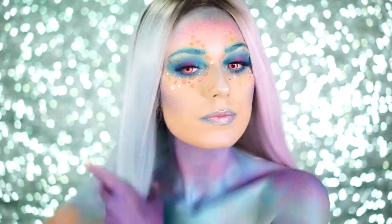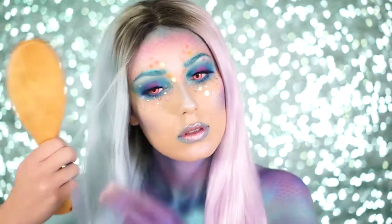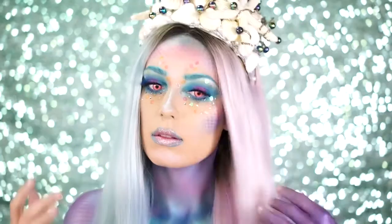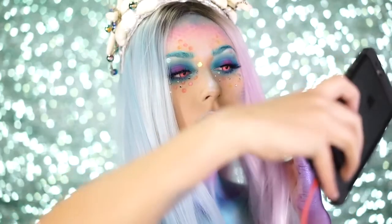The crown I am putting on is made out of a child's tiara, and I just hot glued some starfish and shells to it. And the starfish and the shells are from Michaels and Hobby Lobby. I also added some seaweed-looking sticks with beads to the top of the crown.